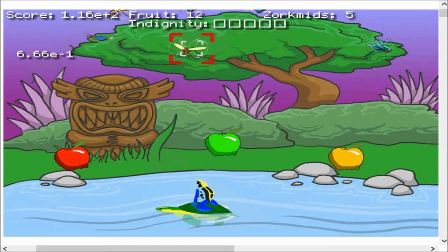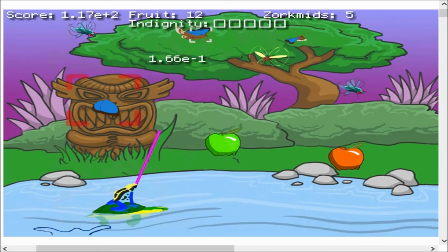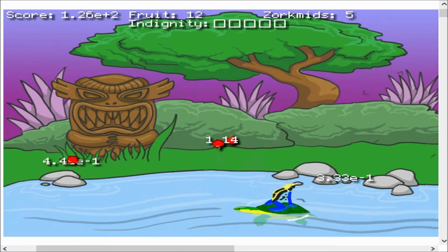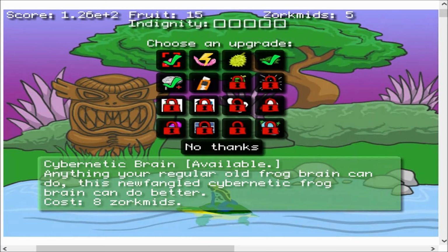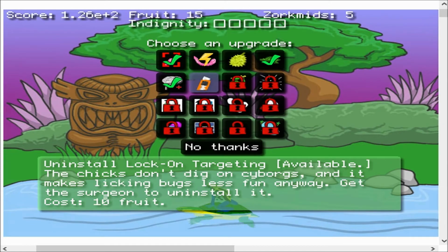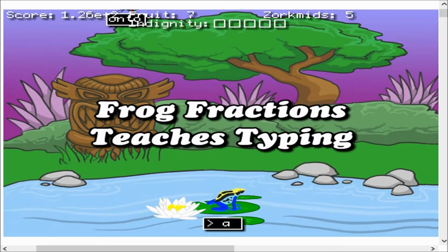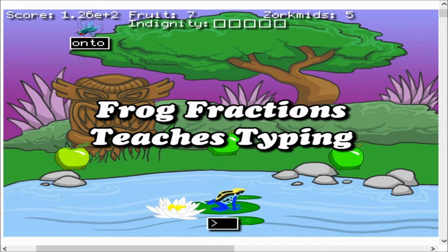The frog is completely out of my control now. He does not respect a single thing that I tell him to do because I am just so far inferior to him now. So, I guess I just watch him play the rest of the game now. At least I still get to shop, alright? So, I'm gonna buy the durians now, and no, I guess I don't want to buy the durians.